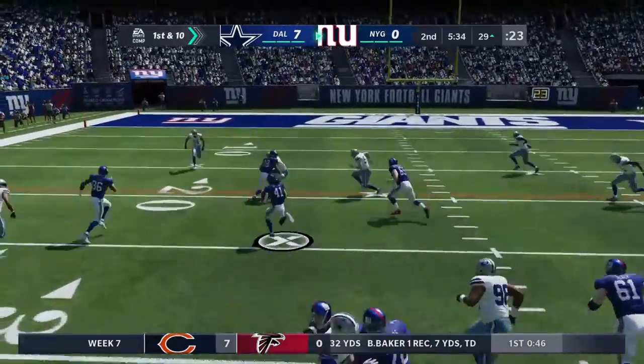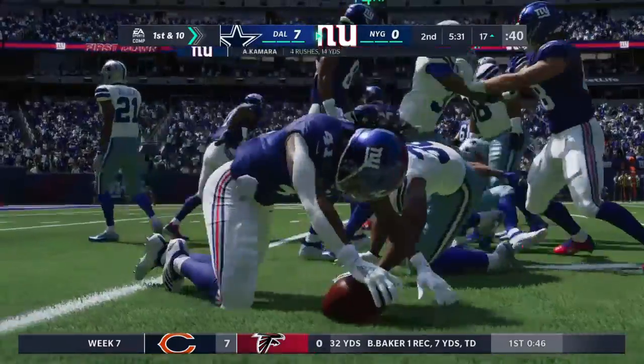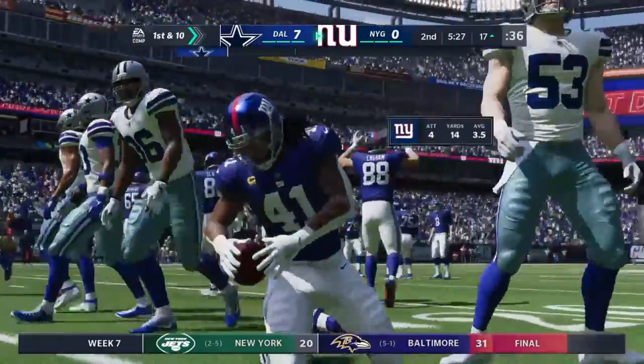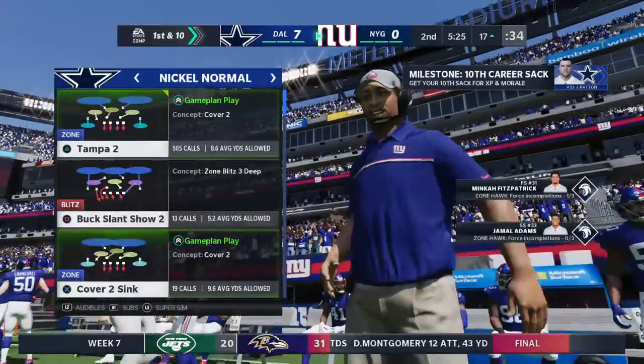Now a first down carry. It's Kamara, and inside the 20 before he's brought down. Another nice gain, 13 yards that time, and another first down. That's a nice run right there, able to get to the outside.